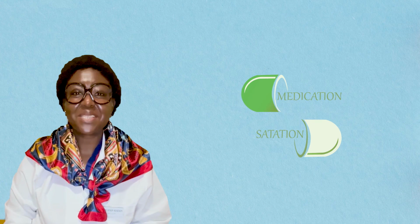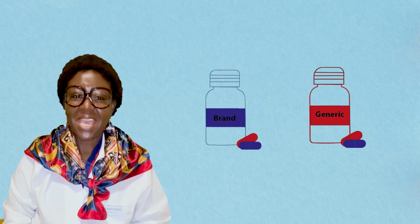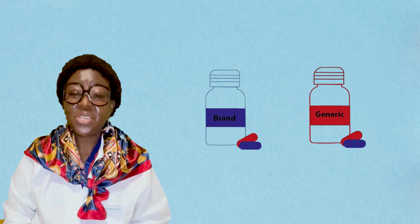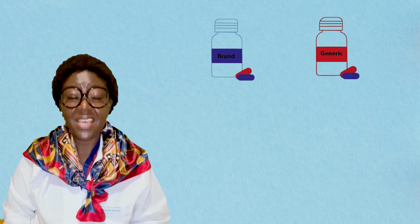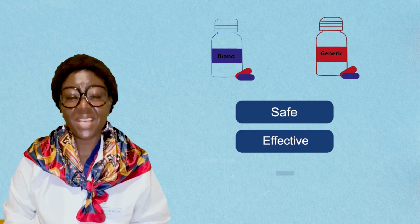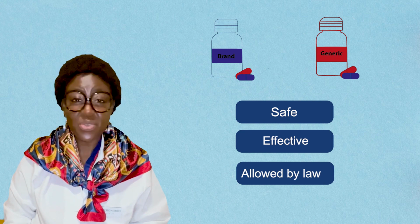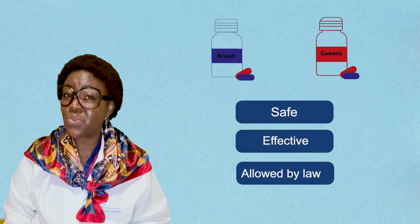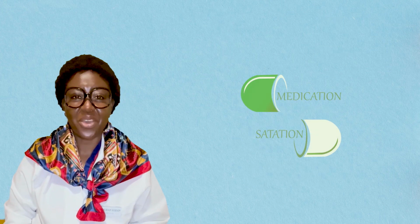Our fifth and last segment is about switching between brand and generic. In most cases, switching between a brand name drug and its generic equivalent is safe, effective, and allowed by law. If you experience any unusual side effects after switching, please be sure and discuss them with your healthcare provider.